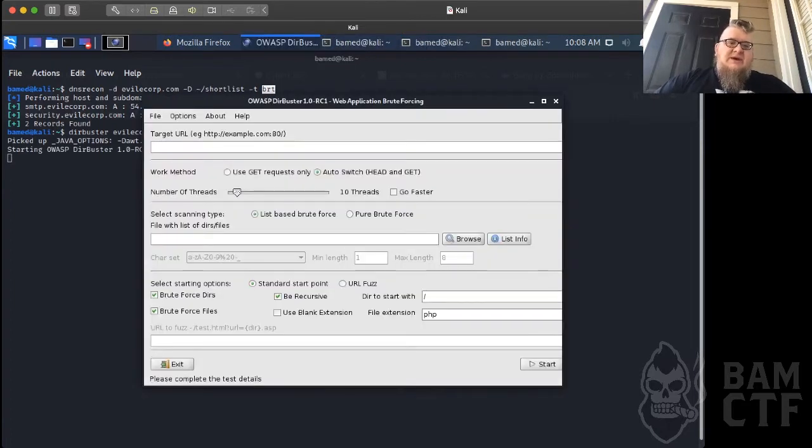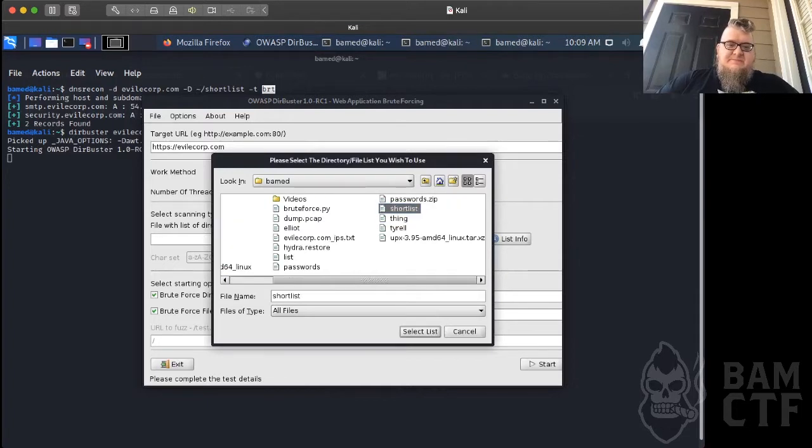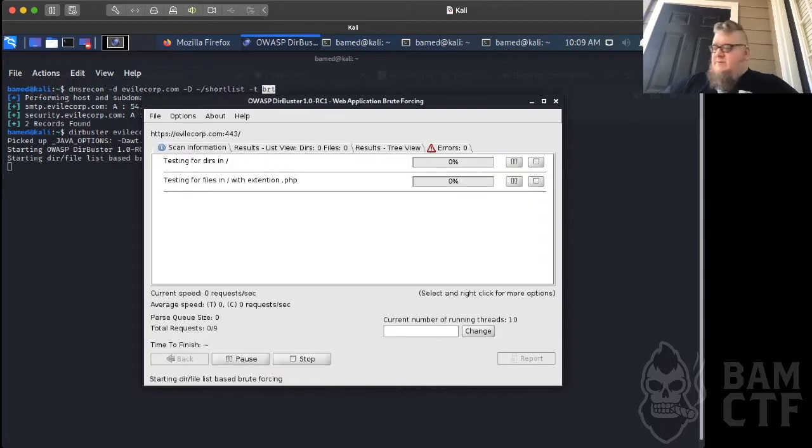All right, I don't know why I passed the parameters of that. It's not needed, but yeah, let's pull up Dirbuster or whatever tool that you might be interested in using. We'll put in the domain name, so we got evalcorp.com. And let's browse for our word list. Again, I'm going to use that short word list just to make things run quicker. And let's see what we find.